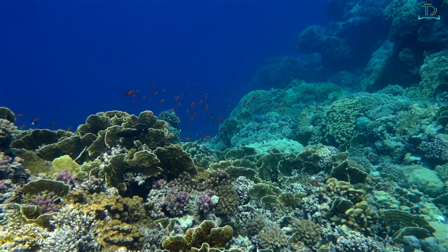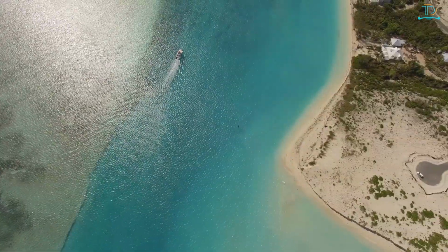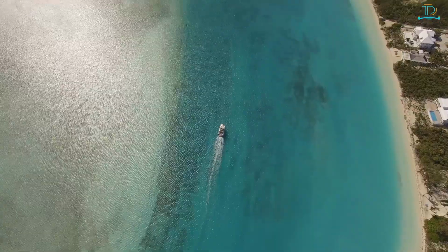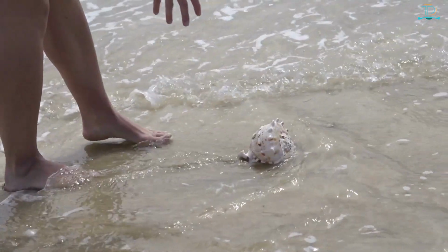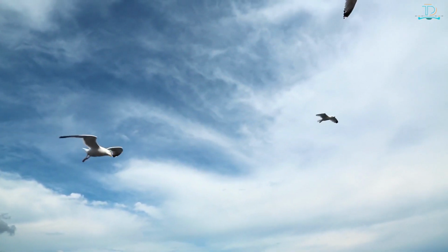And it isn't just stunning reef systems that you can enjoy in the water. Turks and Caicos have diverse mangrove wetlands with tidal systems that leave the area teeming with life. You'll see turtles, conches, starfish, sharks, barracuda, and plenty of avian life as well.